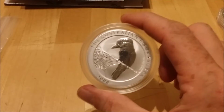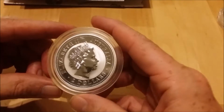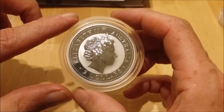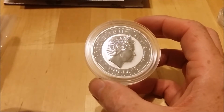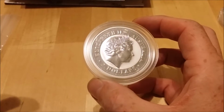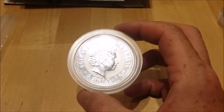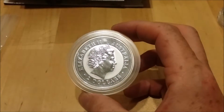And the only thing that I do know, and I can say, is that gold and silver will always rise with inflation. So over a period of time, silver and gold will go up at the same rate that houses go up. It may go up and down, but over a period of time, it generally goes up.